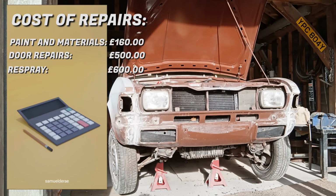Then we had the unexpected repairs. When we had the front end apart, he realised how bad the front valance was. I put some pictures up as well. The seam between the front valance and both front wings had split on both sides. One was worse than the other, but you couldn't have left it as it was. So that's all been repaired.